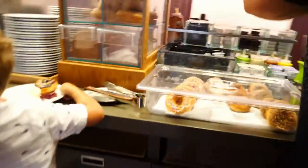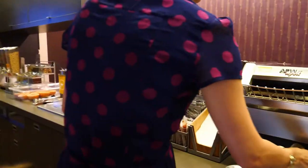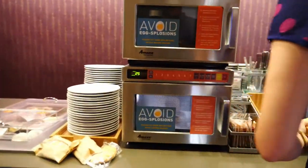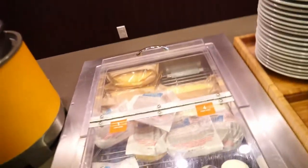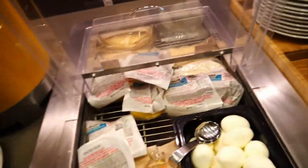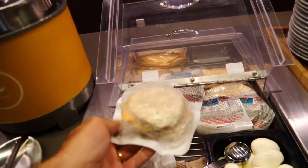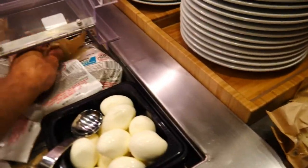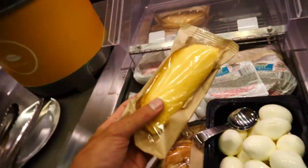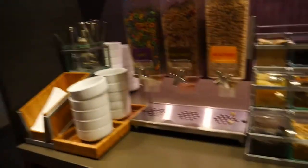Waffle station. Oh, donuts. Large size donuts. Microwave. Explosion. Okay, so this is not the same. Now you have eggs with fat. What is that? Whoa. It's like a sandwich. I guess you put that in the oven. That looks like the same Homewood Suites egg.